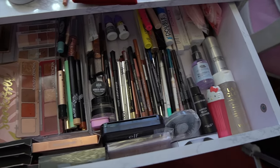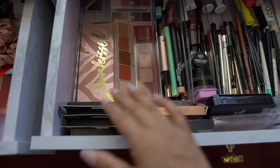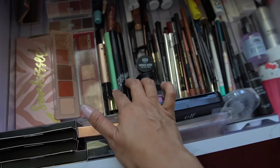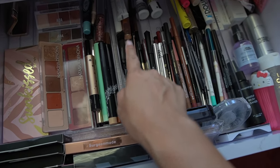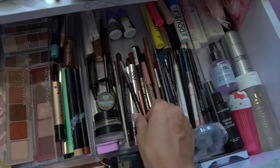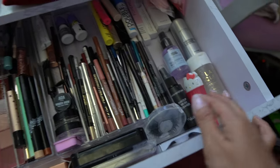Here's the second drawer all organized. It looks so much better. At least the lashes are front and center. We can see them now. We can see the eyeshadow, all the stuff for the eyes, primers, shadow sticks, brow products, lash glue. What else? Eye drops, lip liners, mascaras, eyeliners, and then some other random stuff on the side.